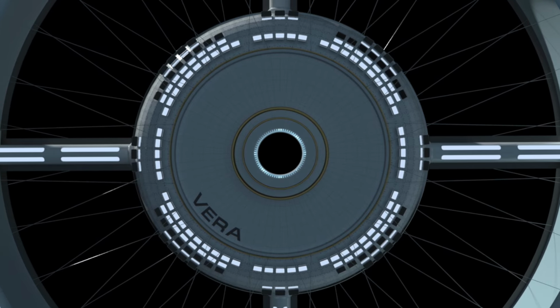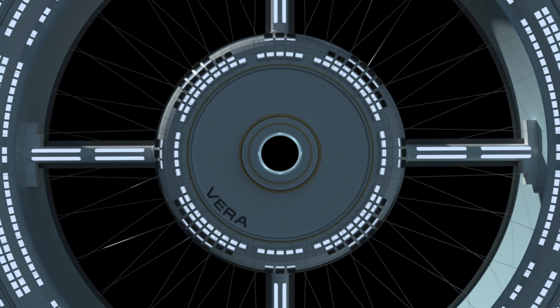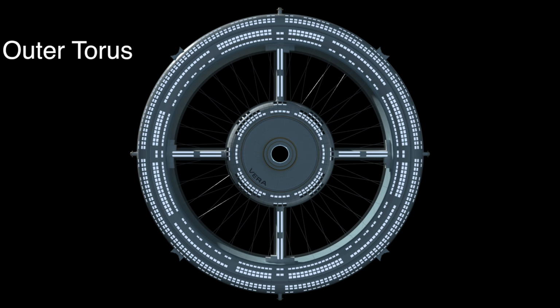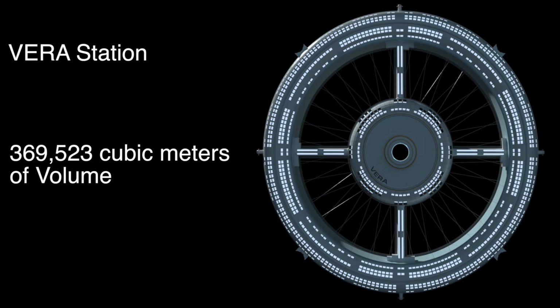But this is just the torus surrounding the hub. It has a diameter of only 84 meters. The outer torus, where guests will stay and play, is much bigger. The diameter of the outer torus is 224 meters. Together, both of these tori offer 370,000 cubic meters of habitable volume. That's enormous.